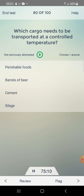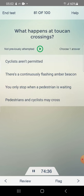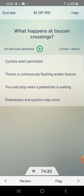Which cargo needs to be transported at a controlled temperature? Perishable food, barrels, cement. Okay, first one, controlled temperature. Okay, guess first one.